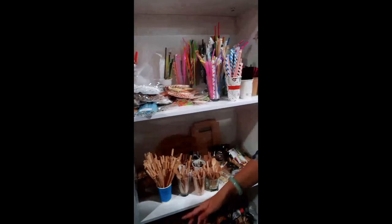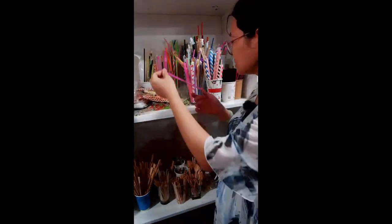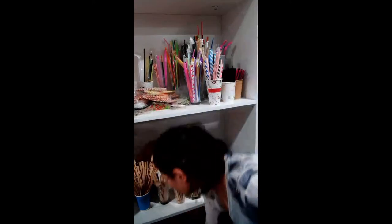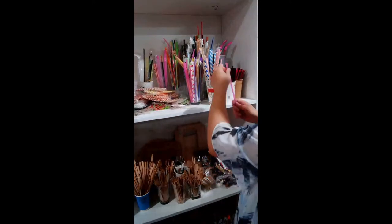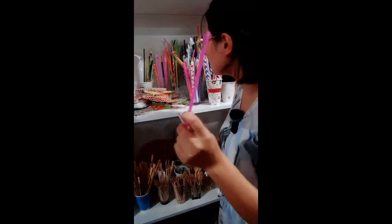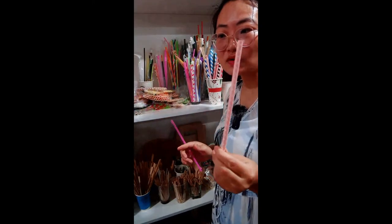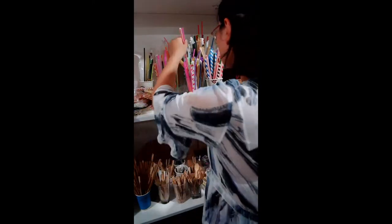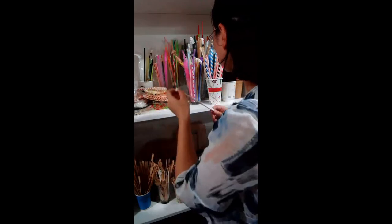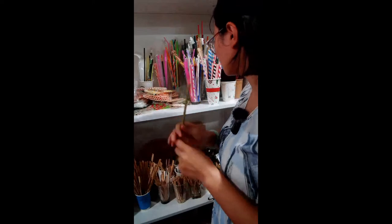We also can do this. This is the stock. We also have two free materials: one is the plastic material, one is the paper material. We also have the PLA material for the straw. We also have this bamboo material, okay?